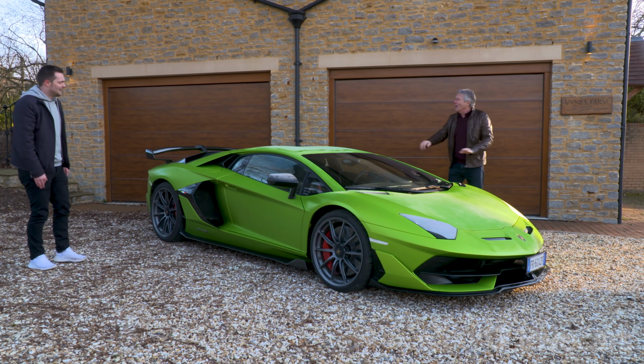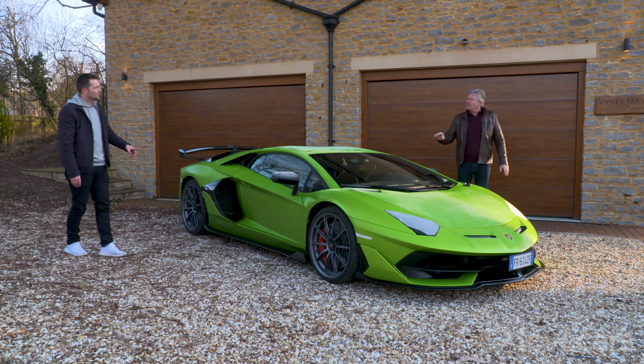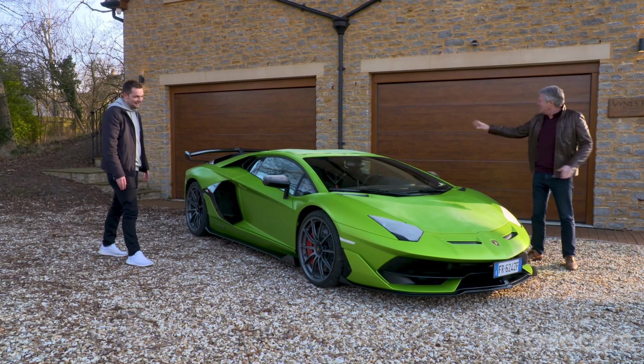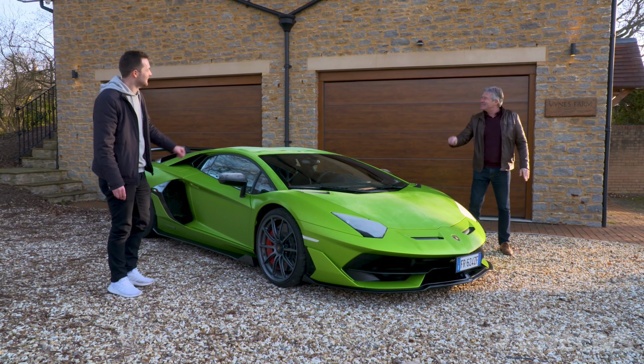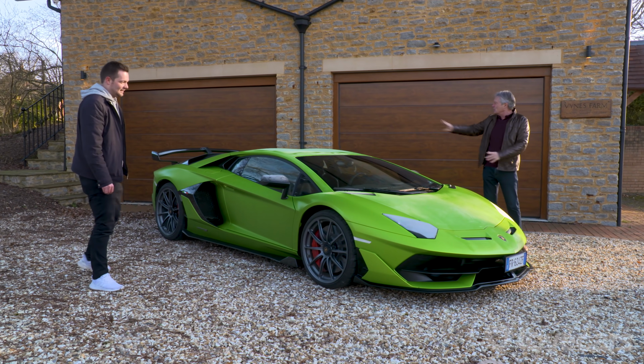It's very powerful though, Matt, also. 770 horsepower, 720 newton meters of torque? Yeah, I think you're right, yes. It's also got some sort of active aero that does stuff, which is all very high tech. The Aerodinamica Lamborghini Attiva? Yeah, that's it. Funny you should say that, yeah.